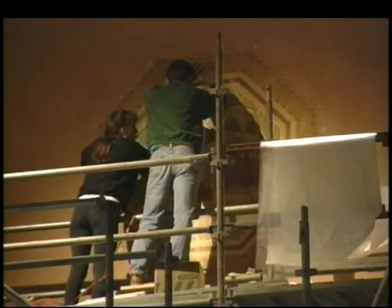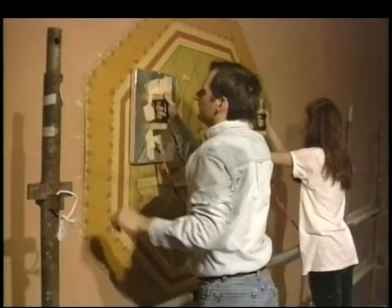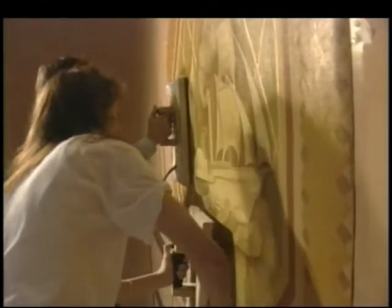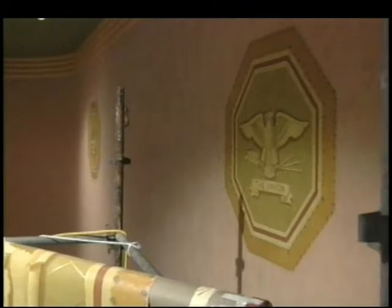The reason we're not using it on the larger murals is it's fairly time-consuming to apply the film, and it also is much more costly in that form. But with the smaller medallions, which are only about 5.5 by 5.5 feet, it's very useful.